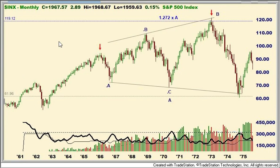This is a count actually of the late 60s and mid 70s S&P, and I proposed this way back in 2010 here on YouTube and elsewhere. And the basic idea is that the current market is following the expanding triangle or expanded flat type pattern that we saw back in the 70s. Very different economic scenario, but possibly a very similar type of pattern.